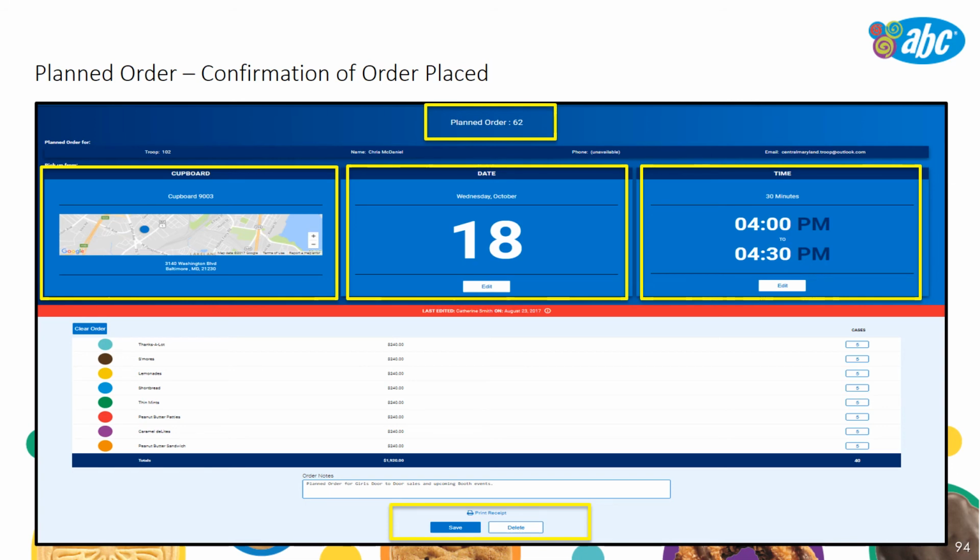The order can be printed by clicking on Print Receipt. At the top of the receipt, it will say Planned Order Receipt Not Approved, indicating that the order has not yet been picked up from the cupboard. The receipt will also confirm the location, date, and time you selected along with your order.